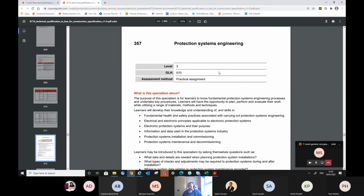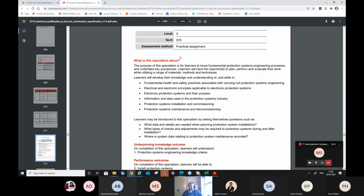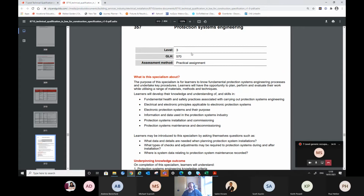Have a look through the section. Have a look at this section at the front of each specialism. It's an overview of what the specialism is about. This is quite a new specialism, protection systems engineering, that we've not really seen in qualifications before. Have a look at what the general content is there in this "what is this specialism about" section.